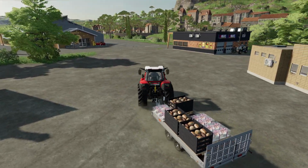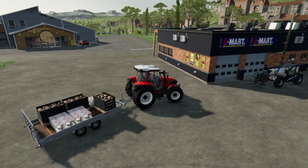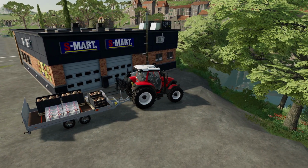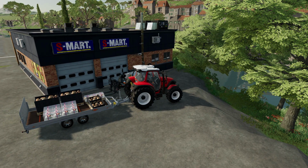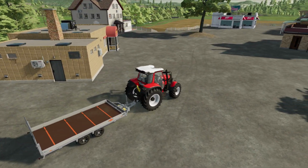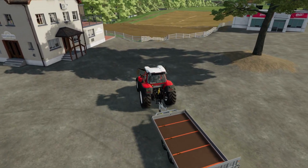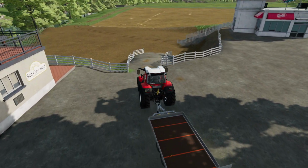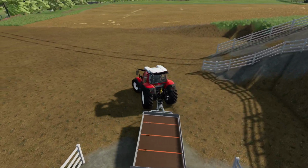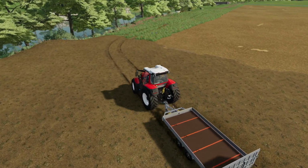Okie dokie, not a bad little selection for saying she's been busy quite a lot of today. So we will drop these off at Middle. And that's not bad. We've just made 15,000 from that little delivery of cake and bread to Middle. Right. I will catch you back at the farm and we'll go and collect those bales.